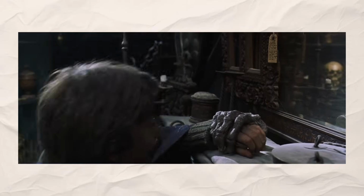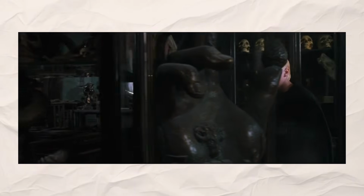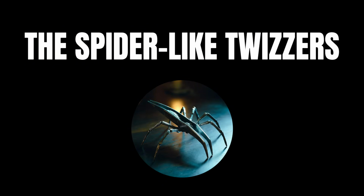Today, we're digging into 7 of the strangest and most disturbing magical objects in the Harry Potter universe, going from relatively mild ones to straight up terrifying. Number 7. The spider-like tweezers.